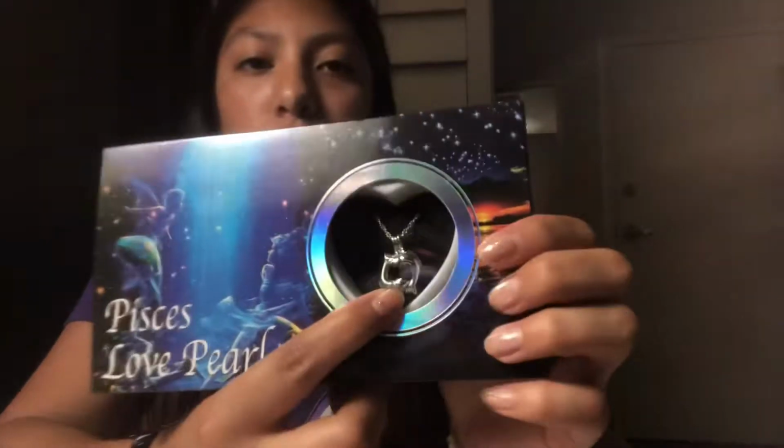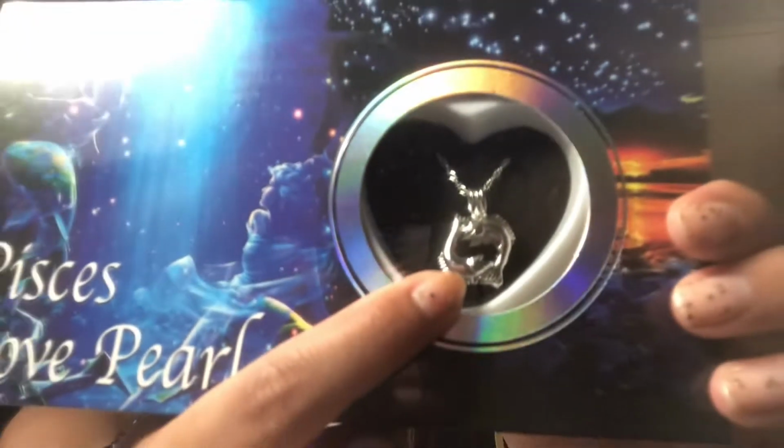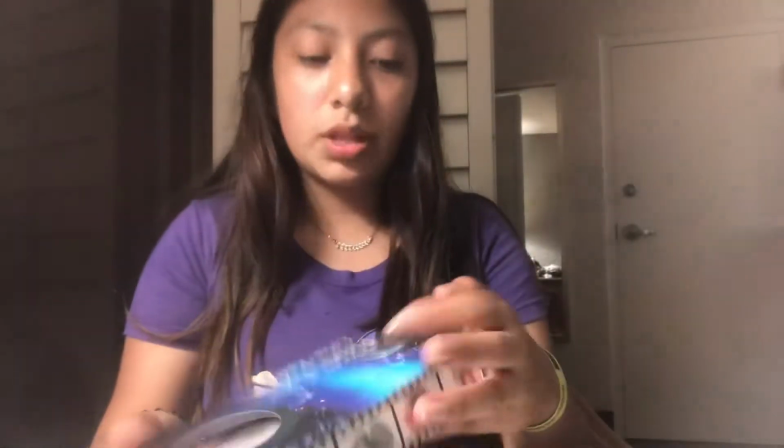So it has like a little necklace where it has like two little fishies. So I bought it and you open it up and it has an oyster, so ignore the voices over there. It was only like $9.99.